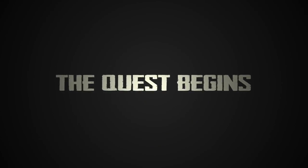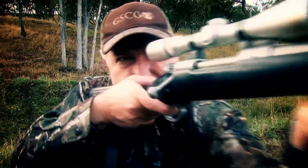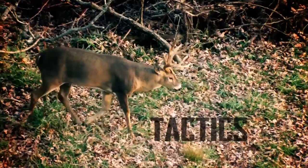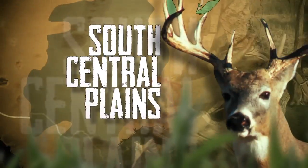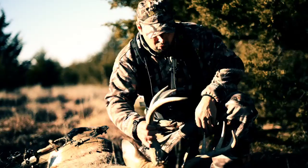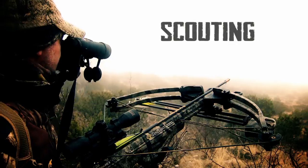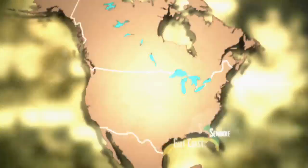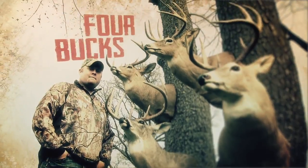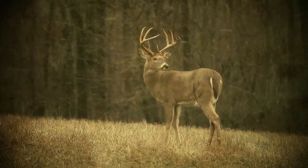He is a monster. I'm shaking. There he is. He's on the ground. Look at this buck. I got him. Yes. Look at this. He is a dandy. What a buck. Oh my gosh. Beautiful, beautiful 10 point. That's why we do this.